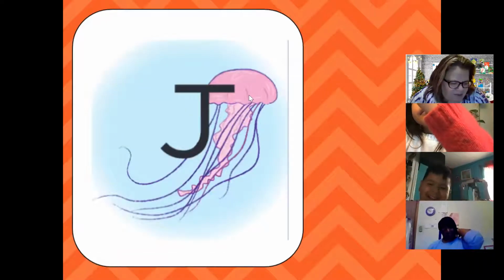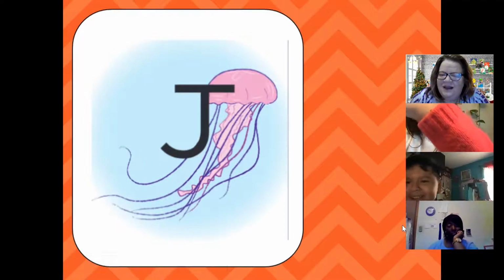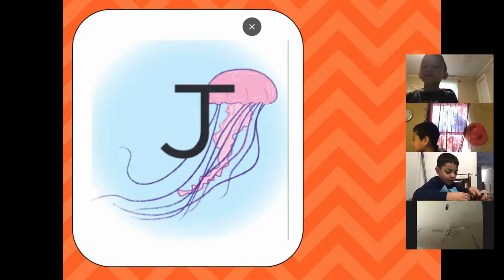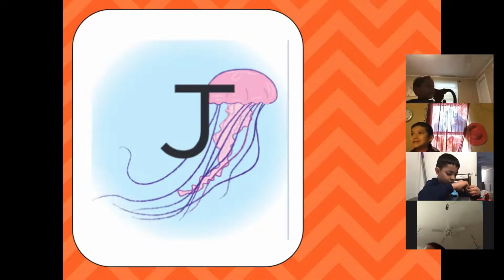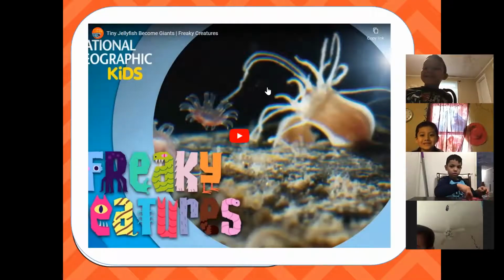What is this a picture of? A jellyfish. How many of you have seen a jellyfish? Eduardo and Neil, have you ever seen a jellyfish? I have seen a jellyfish. You have not seen a jellyfish? Ian, have you ever seen a jellyfish? I want to show you a quick video about jellyfish because I know that you guys like jellyfish. Look at this video about jellyfish.